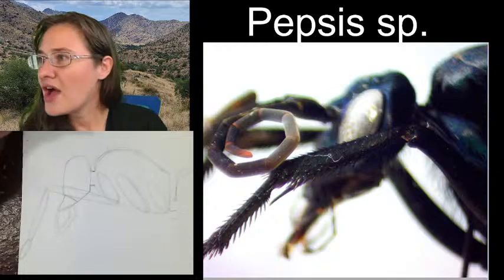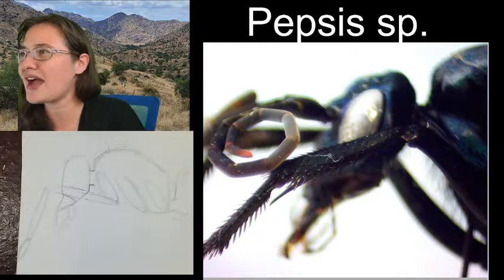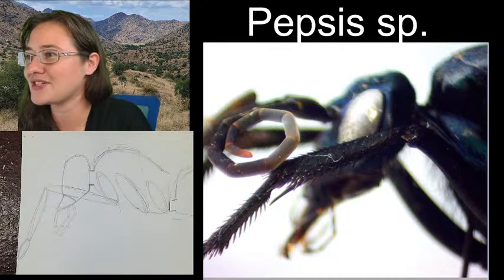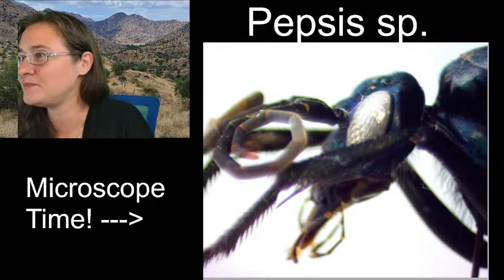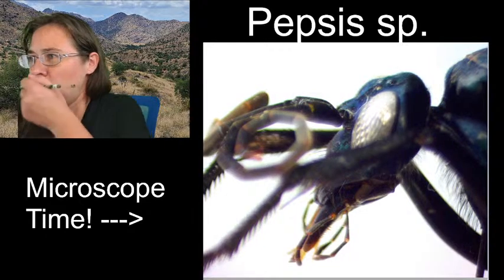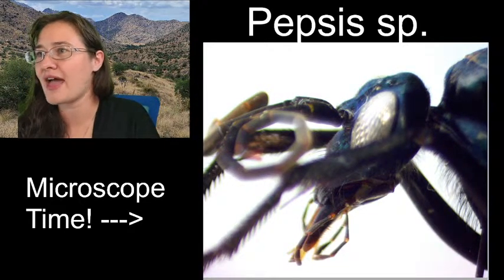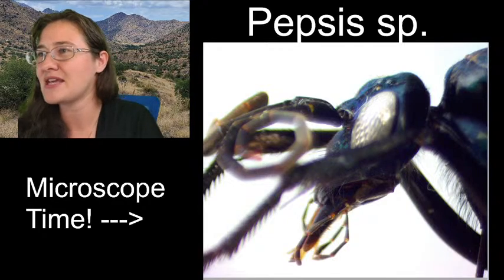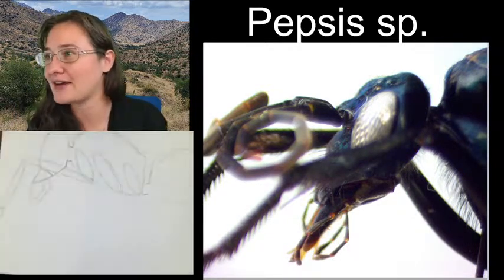All right, so when I'm sketching my Pepsis, I'm actually going to... Oops, I forgot to change the focus back down. I'm trying to get the focus on the majority of the head. The front leg and the back leg and the antenna might be a little out, but my goal is the majority of the head.